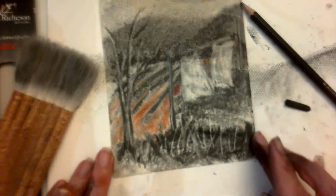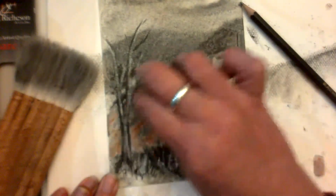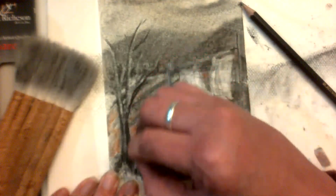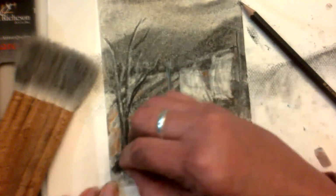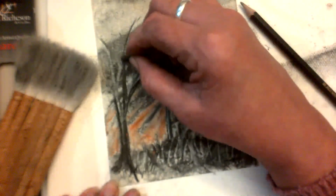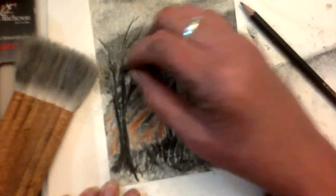Okay, I'm stopping there. I think I'm stopping. And then I take it back up again. I'm stopping, really. Just define the tree a little bit more. Pull it down a little bit. You erase so much out, and then it gets so fuzzy because it's just this willow charcoal, so it's probably not going to stay.